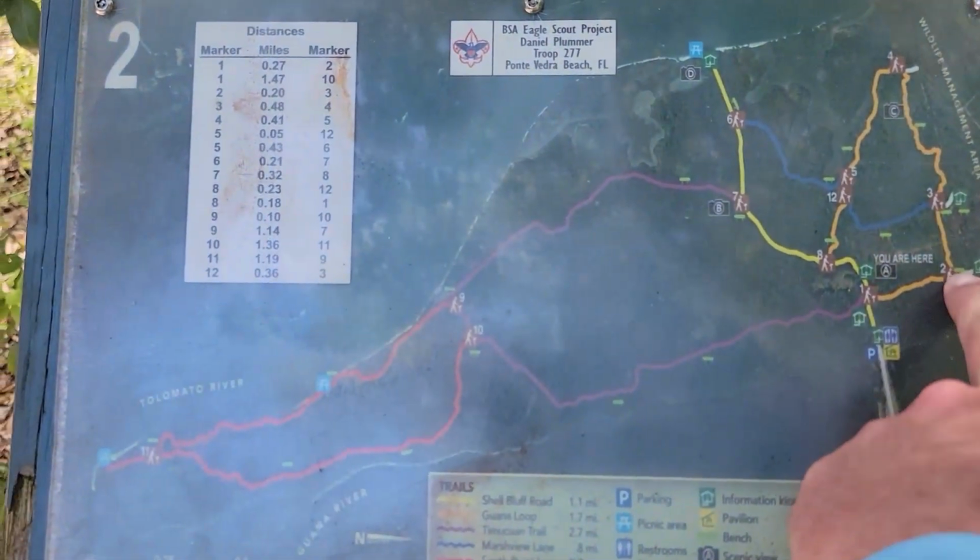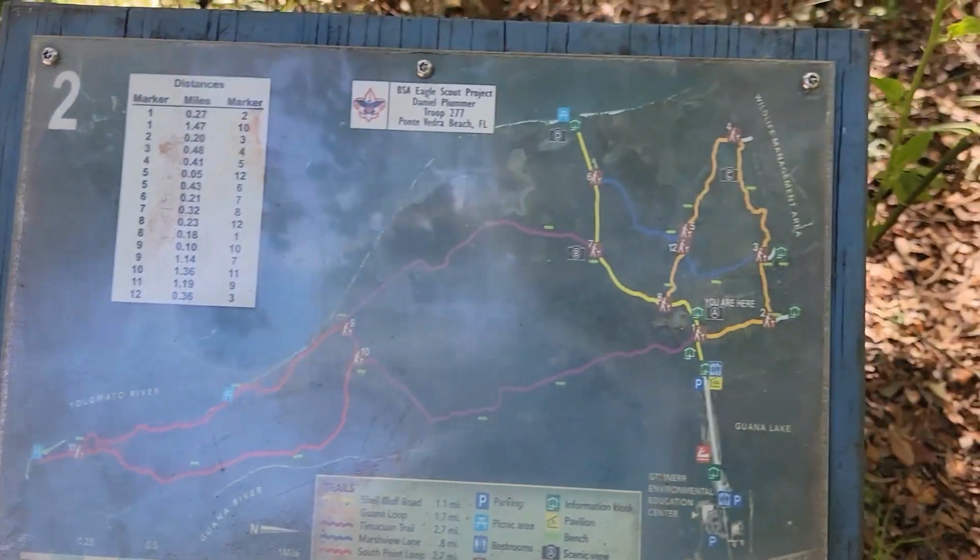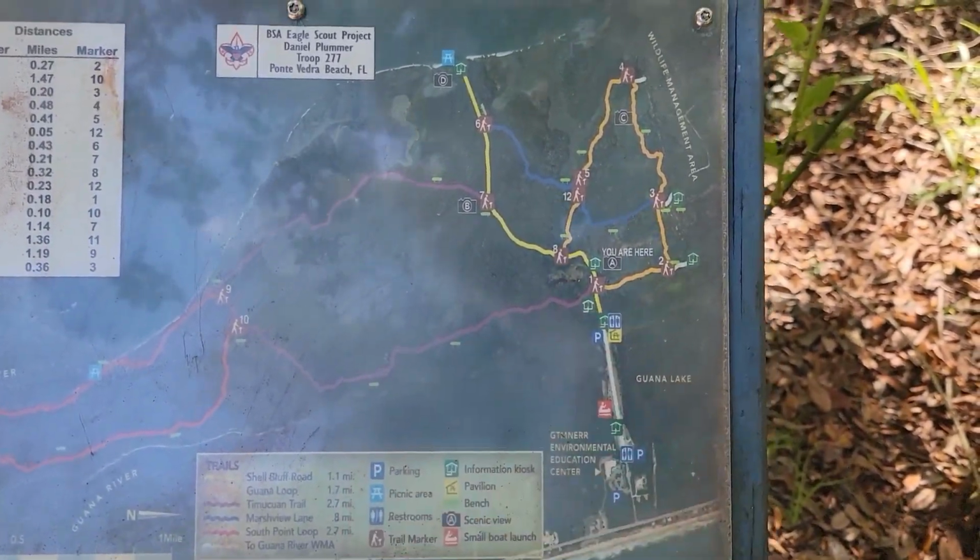All right, we're here at mile marker 2. So we're just a hop, skip, and a jump away from the end.